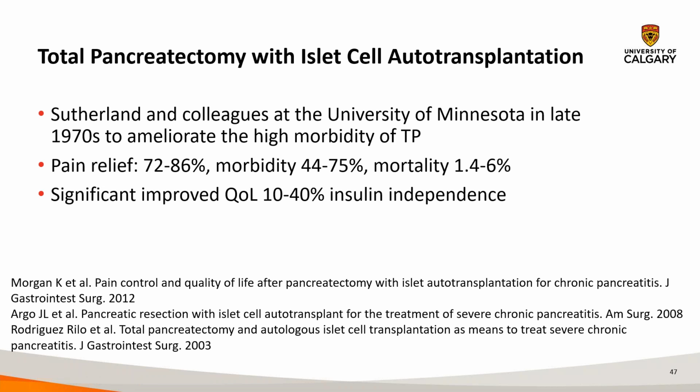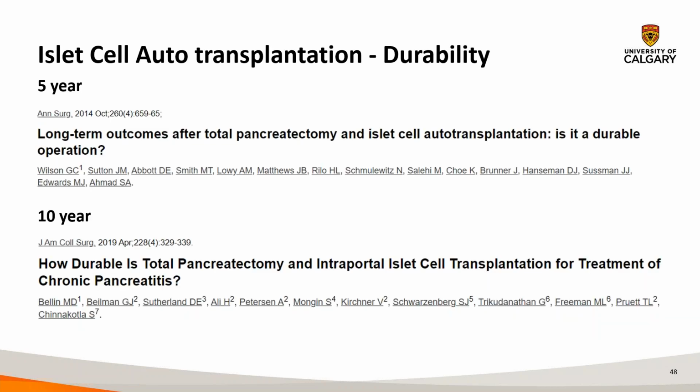The insulin dependence that I talked about, how can we tackle that? With islet cell autotransplantation. Pain relief, morbidity rate and mortality rate are similar, but there is significantly improved quality of life, with about 10 to 40% of these patients achieving insulin independence. But one of the things is, how durable are these islet cells going to be in the long term?